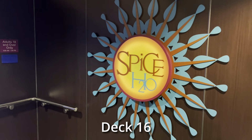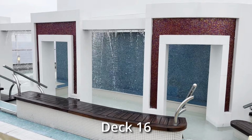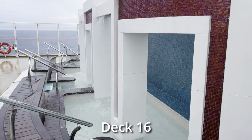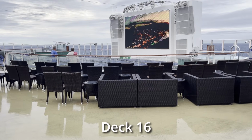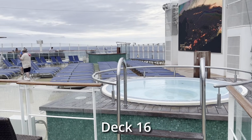On deck 16, Spice H2O is complimentary but is restricted to ages 16 and over during the day. It's at the very rear of the ship. It's got a very large sun deck area, 2 hot tubs, and this water grotto. And it also has its own bar. And at night, Spice H2O plays host to Norwegian's theme parties.